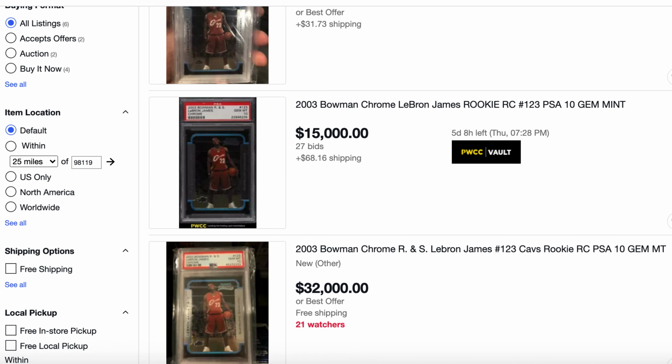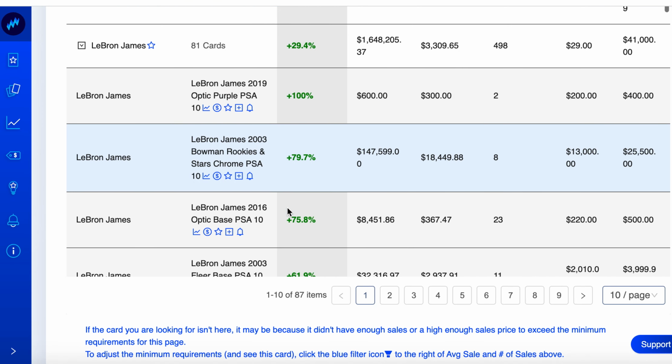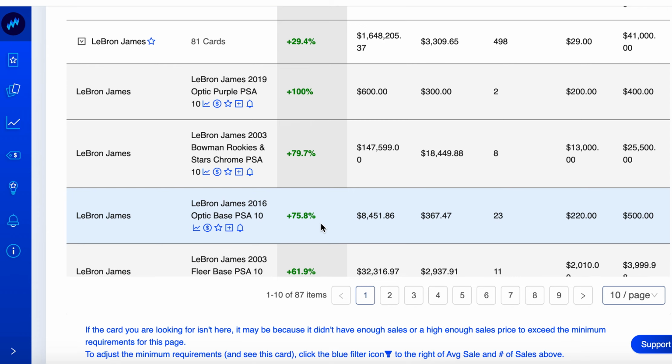Maybe for all I know, someone does want to buy it. I don't know how many of you are walking around with $32,000 in your pocket. Although, shoot, if I had 32 to throw in this card, I don't think I'd think that much about it. I mean, the card went up $10,000 in a week.